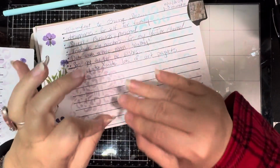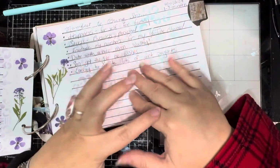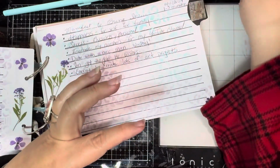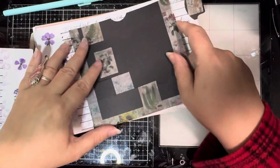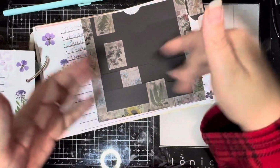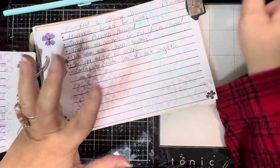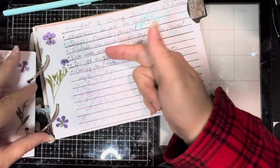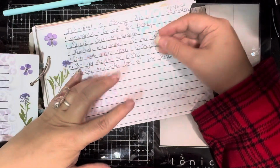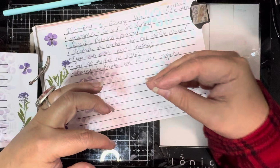So I hope that helps you to understand a little bit about how I journal. My personal journals, I make like all of these fun things. And yes, I'm going to be putting some of these in this journal because I like tickets and all that fun type of things that I want to keep within the journal. But I also do lines like this because I do a lot of writing, especially when it comes to manifesting. I want to put it on paper.